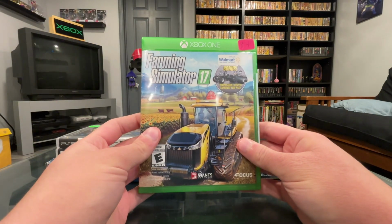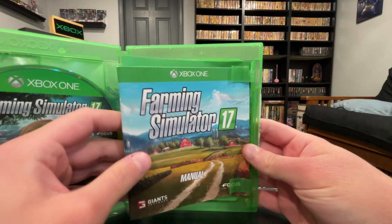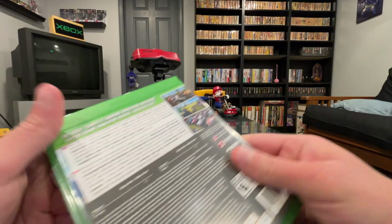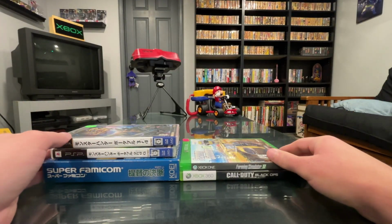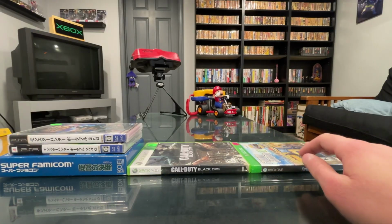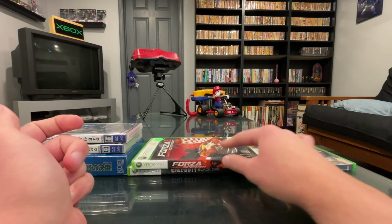Farming Simulator 17. These always hold some value, the Farming Sim games. The thick manual. You usually don't see manuals anymore in games, so nice to see a nice thick manual. Forza Motorsport 2.